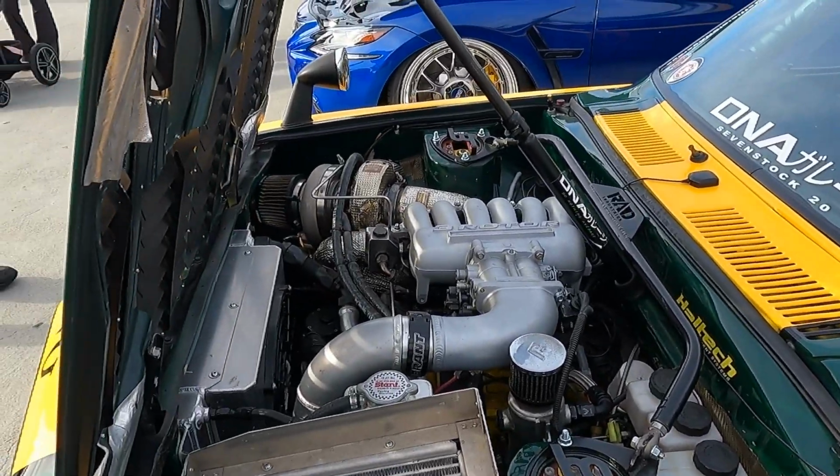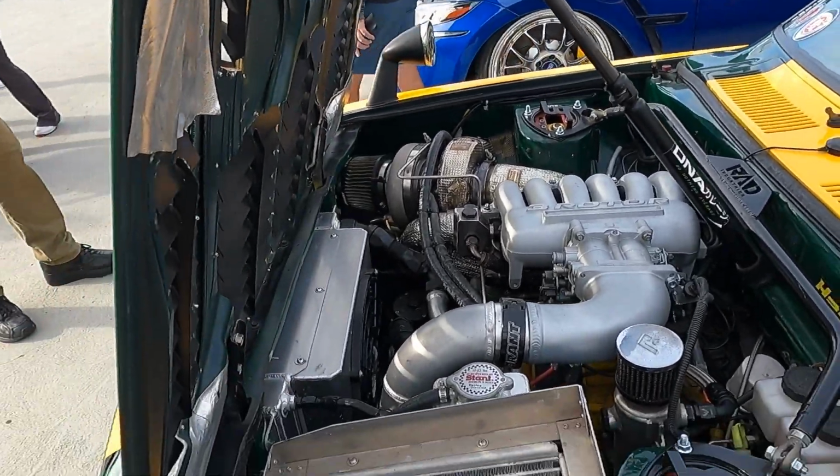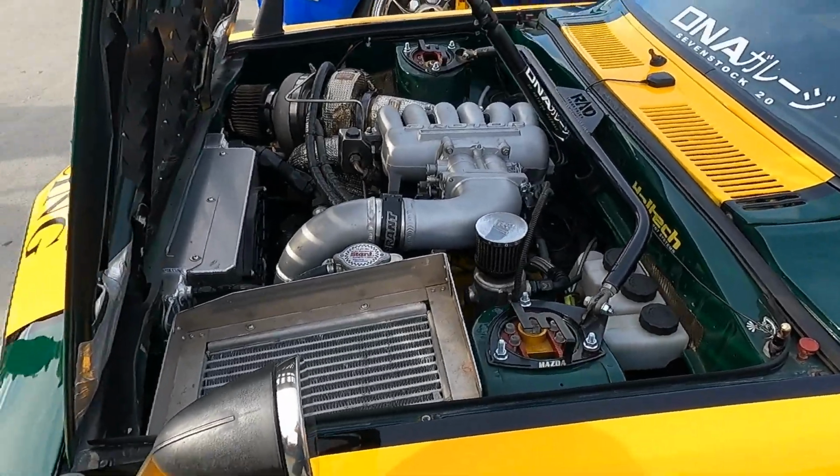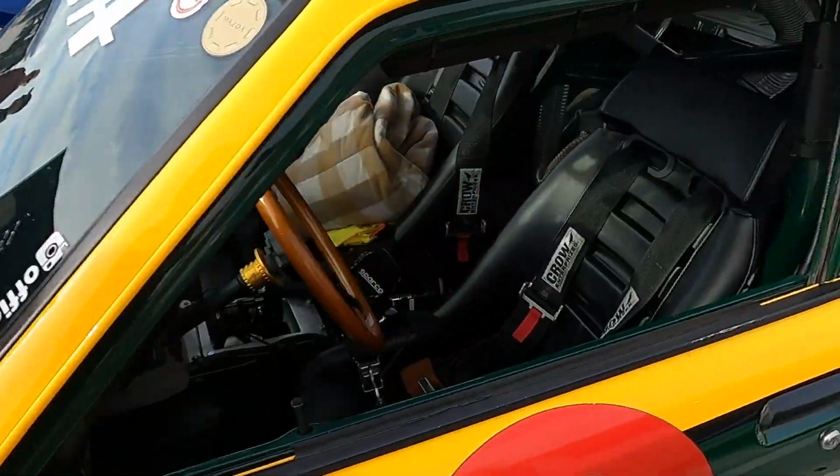So this motor was one of the rotaries, the larger rotors, the 3-rotor. Stick a decent sized turbo on it, and this thing's going to make massive power. And you can see this is really, really well set up, just catch can, all that sort of stuff. But have a look at the roll cage in it.